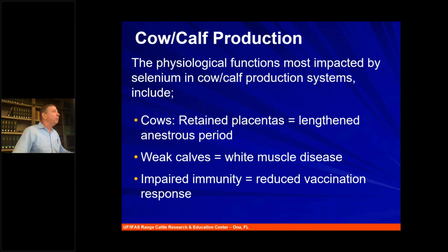What I believe that we see a lot more of is this weak calf syndrome. And you hear this word used in Florida a lot. Calves are born and they're just not vigorous. They don't get up and suckle well. And the veterinarians here use this word called weak calf syndrome. What I think that a lot of that can be related to is low selenium status in those calves, but not at the level that is creating the acute white muscle disease. And then impaired immunity is the other area that could manifest itself into poor response to vaccination.